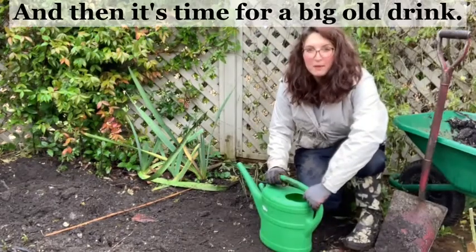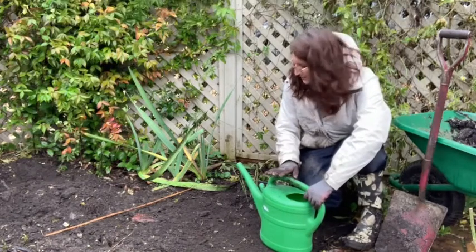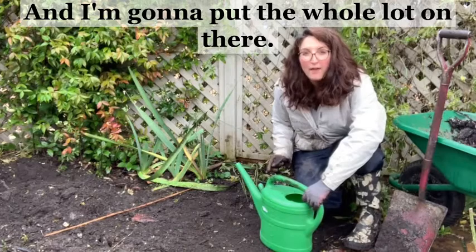And then it's time for a big old drink. Now this is a full watering can, so it's about 9 or 10 litres. And I'm going to put the whole lot on there.